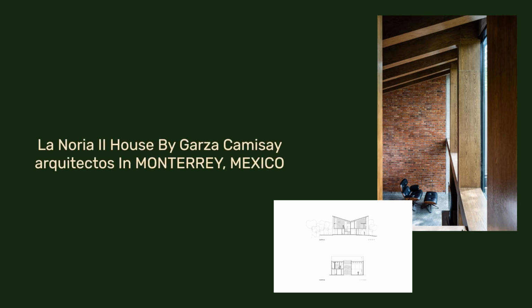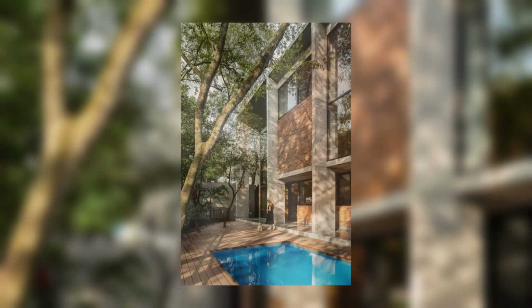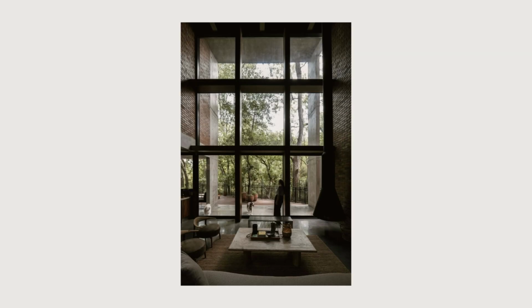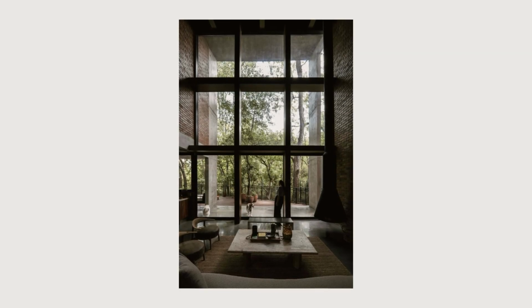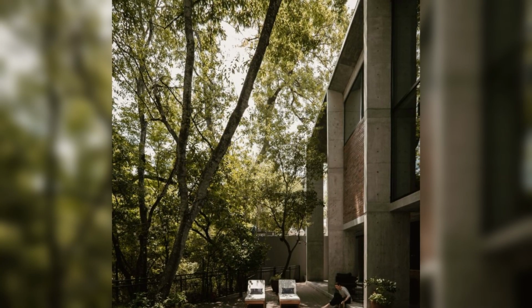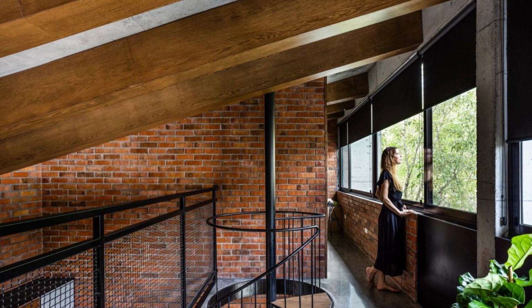La Noria 2 house by Garza Camisay arquitectos in Monterrey, Mexico. The house is in a residential area on a rectangular flat lot, adjacent to side houses and a small stream at the back that allowed the growth of large trees next to it.